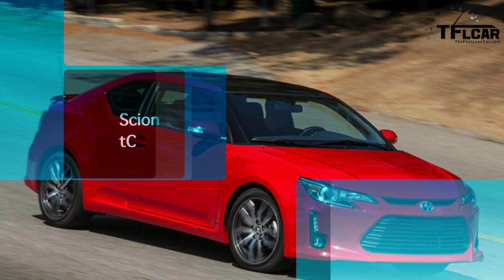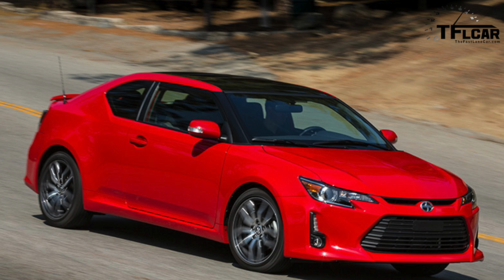The Scion TC. Okay, it has a really good 4-cylinder engine. Yes, it's sourced from the Camry, I believe about 180 horsepower. But the thing about the Scion that's so cool for the price is that you get a car that you can easily fit people inside of. It's really a hatchback, even though it doesn't look like it is. It's very sporty for the car that it is, and you get a lot for the money. It's just a gosh darn very good little car.